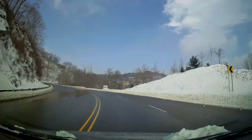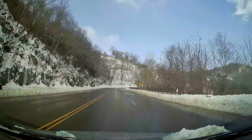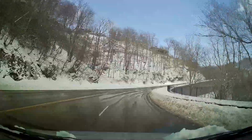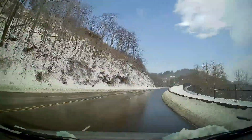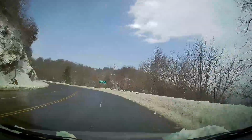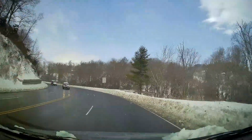So right up here, right after we get into the Blowing Rock city limits, we cross the Eastern Continental Divide, and that sits at an elevation of 3,620 feet right here, and that's where all the rivers on one side of the divide flow into the Atlantic Ocean, the ones on the other side flow into the Gulf of Mexico. So, we'll be crossing that here in just a minute.